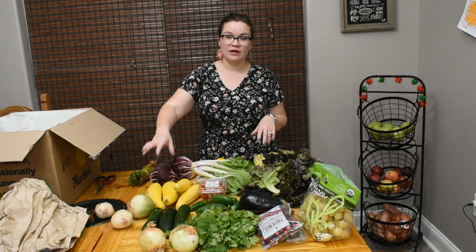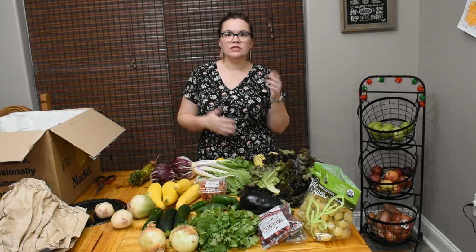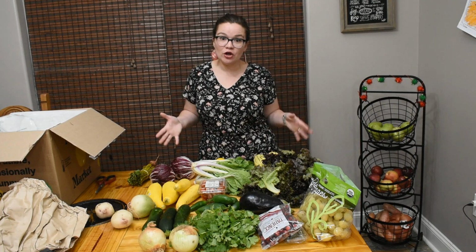I always feel like taking a new vegetable, roasting it with a little bit of olive oil, salt and pepper, maybe a little bit of seasoning, and you get the true taste of what it's going to be like. So that's kind of my baseline flavorings I like to get with that. But I'll look through Misfit's page also and see if they have any suggestions. But hopefully this gives you an idea of what comes in the box.